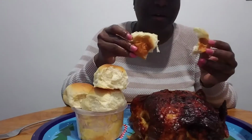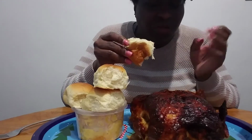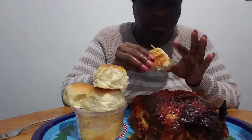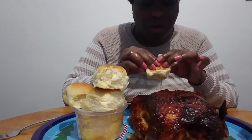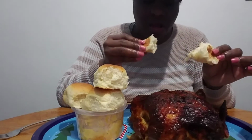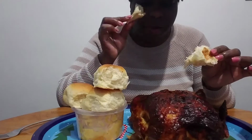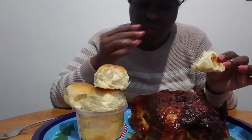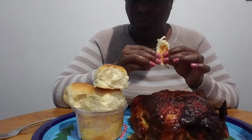And these are Hawaiian biscuits. Let me tell you guys, these Hawaiian biscuits are the bomb. It is so good. I love it. I'm like, you know, this goes good with any chicken. Rotisserie chicken, fried chicken. It's so good.